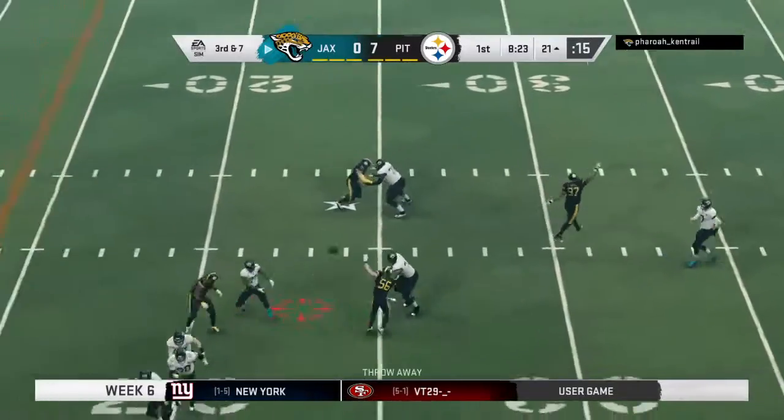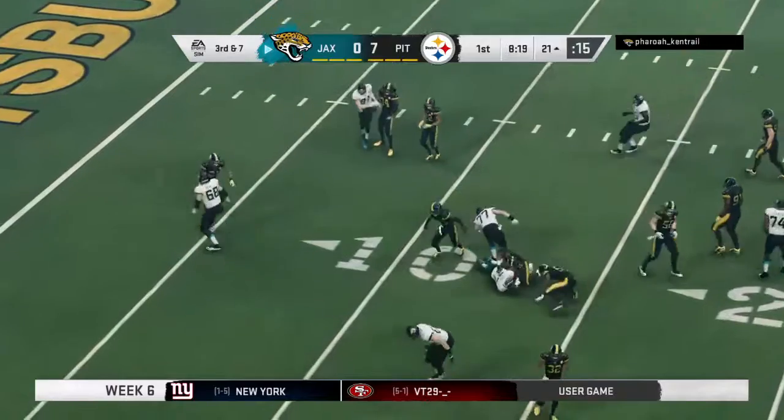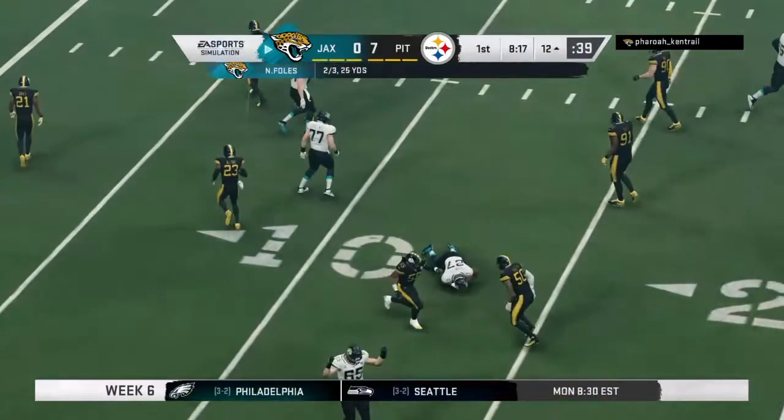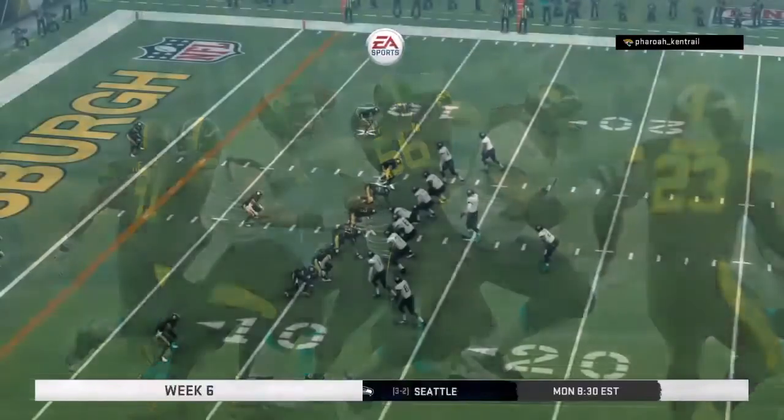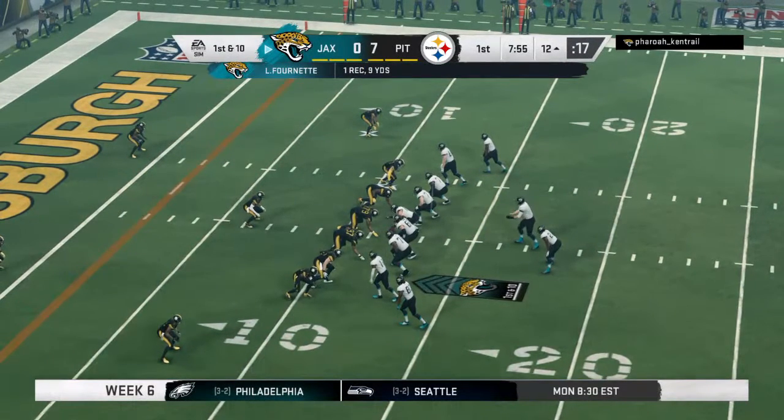Now Fournette. He'll set up the screen to Fournette. And he will have the first down before he's tackled at the 12. And that gain of 9 buys them a new set of downs.